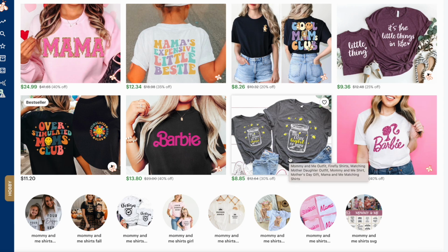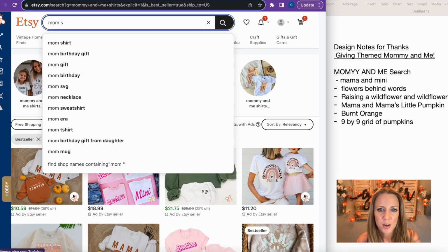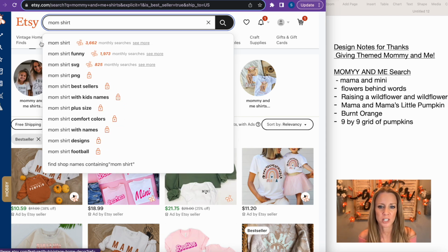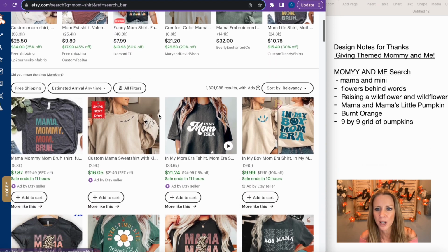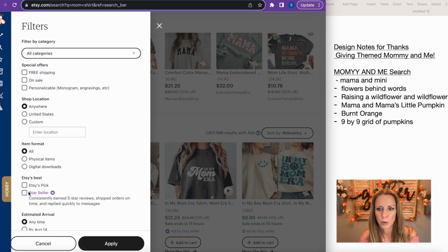And now we're going to do another search. This time we're searching mom shirts. Let's just see what we get when we do mom shirts. We're going to do a couple of broad searches like this, and I made notes over to the side. You could see mama and Minnie, flowers behind words, raising a wildflower and wildflower. Mama and mama's little pumpkin, burnt orange, 9x9 grid of pumpkins.